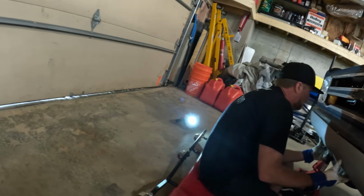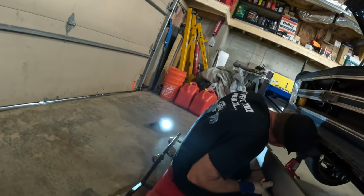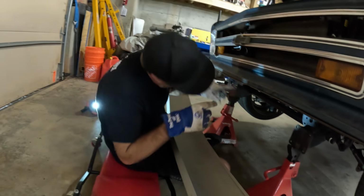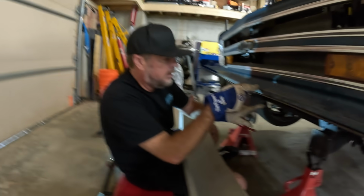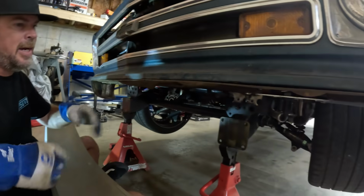Much happier. The fun part is going to be finding all of these factory holes so that we can actually bolt this thing on. What we could do is take a Sharpie and just mark the line where the hole is, hold this up, then mark this, measure the distance back, and then we're there.